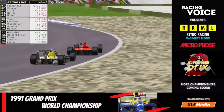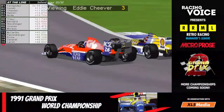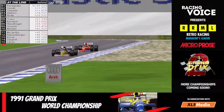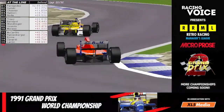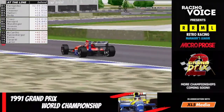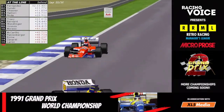But look at Chiva really struggling to hold off Aguri Suzuki. Surely Suzuki's going to make the bid here to the inside line, dives in. Oh, and Chiva turns in on him. He desperately tries to keep him back, but he can't do it. Oh, great racing between the two of them as Chiva desperately tried to turn in there on Suzuki, but he couldn't stop the Japanese driver getting through. So Aguri Suzuki comes through into position. Absolutely sensational racing, and they continue on their charge forward.